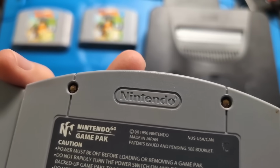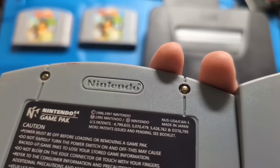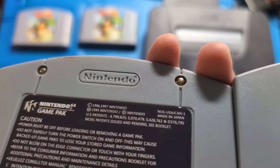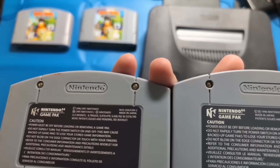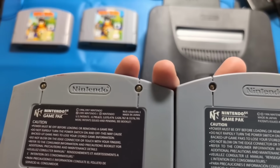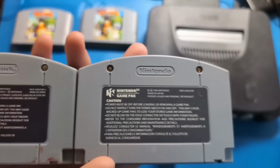So this is where it's more noticeable for the difference, where there's the rectangle on the eye for Nintendo and the circle for the eye on Nintendo on the fake one. And then the screws are the same way on these as they are with the new fake version of Diddy Kong Racing. The screws stick out more on the fake one than they do on the real one.